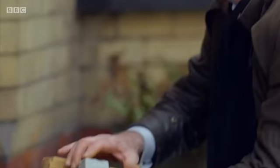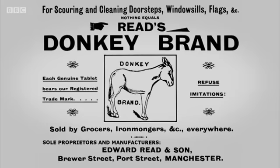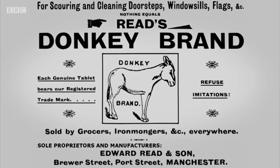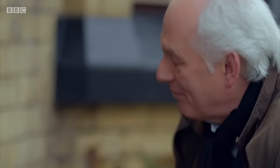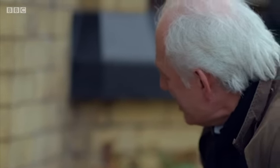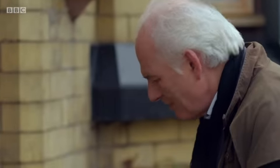Why is it called donkey stone? The first large company had a picture of a donkey on the stone. Oh, I see. It became known as donkey stone. So here's a fragment of precious donkey stone, so I can apply this to the stone steps. So I have the authentic experience of the Toxteth housewife in the 1890s, transforming her terraced house into the home and beautiful. So how do I begin?